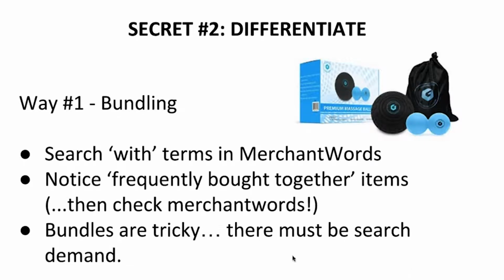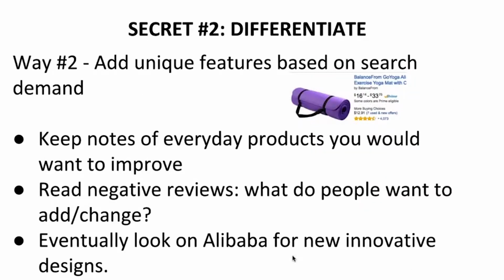And way number 2, another possible way, is adding unique features. So just keep notes of everyday products that you use. Like in your daily life, we're always thinking, this product really needs this, or this piece of this sucks. Always be thinking of ideas of things you can improve. Read negative reviews on your ideas on Amazon. What do people want to add? What do they want to change? And then eventually looking on Alibaba for new, innovative product designs. There's always new stuff coming up on Alibaba.